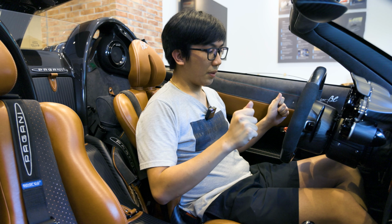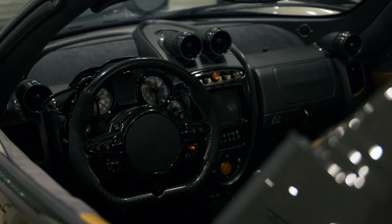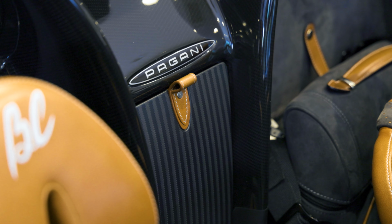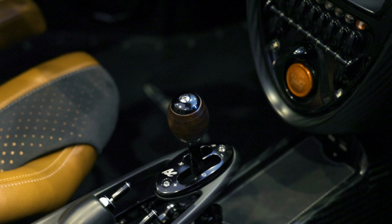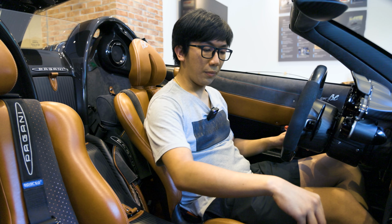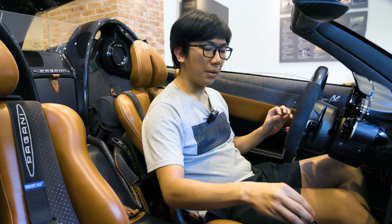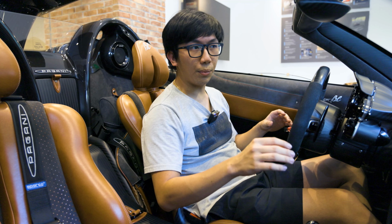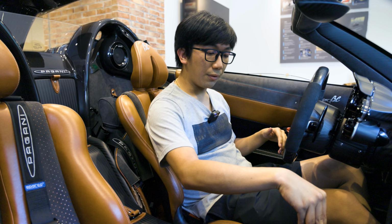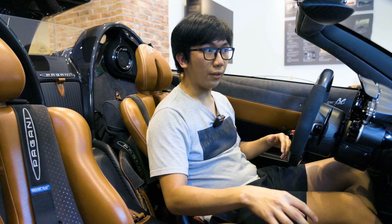Yeah, and some of the bits here in the Roadster BC is that you got some BC logos all over the places, like the center console, like here on the door, and then this gear lever, there's a logo next to it. And speaking of gear lever, you got this wood trim, which makes this really unique. I think Horacio Pagani made this because he wants to pay tribute to the Porsche 917 race car. So they have this wood gear lever right here. And as you can hear, the sound of the gear lever is really mechanical. I really like the sound of it.